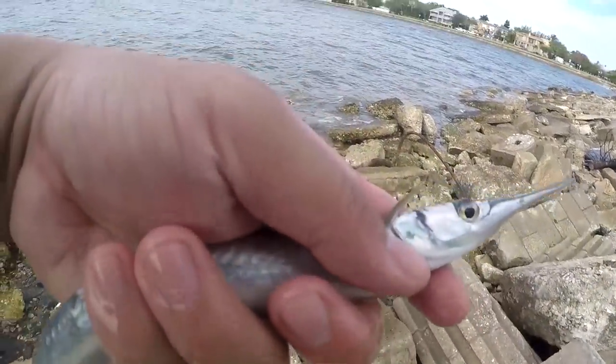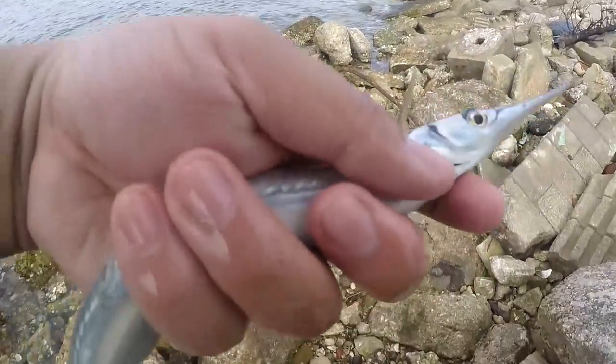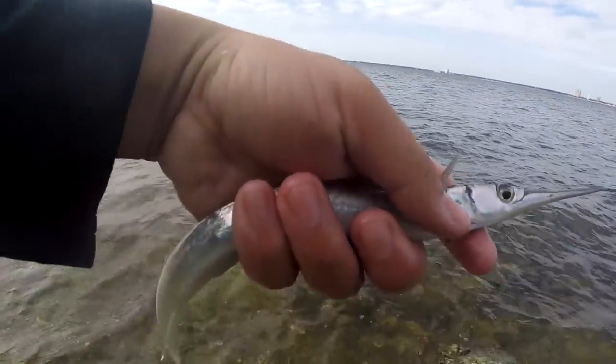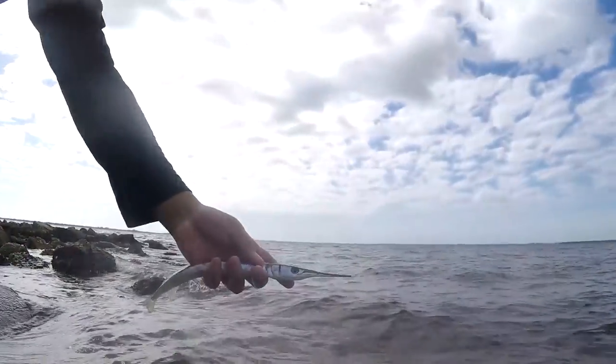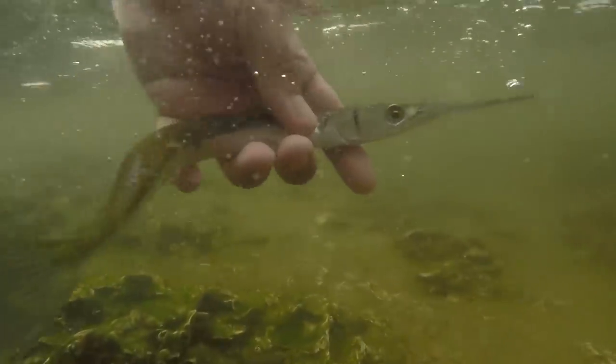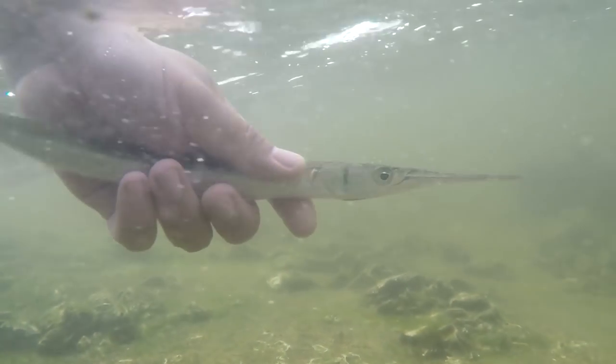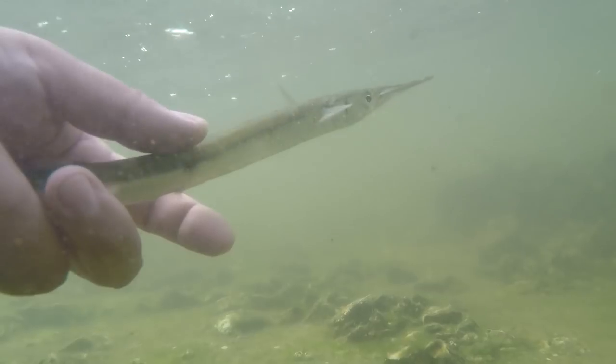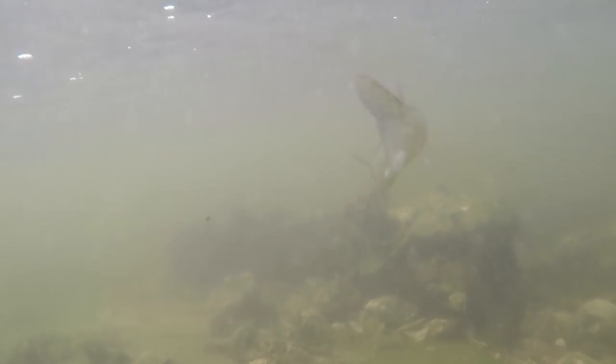All right, we gotta be fast with this release here because these guys are actually pretty darn sensitive. And this one has been inside the live well for a little while. So let me walk all the way out here. Now I really, really hope this fella is going to be okay. Let's give it a little bit of time. It is wavy over here. Oh, damn. All right, dude.